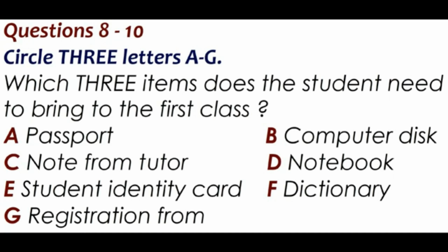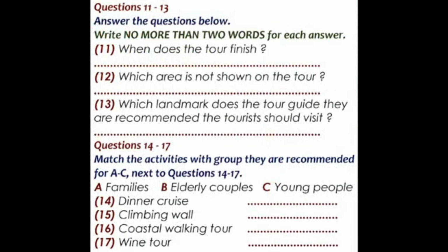That is the end of part 1. Now turn to part 2. Part 2. You will hear a talk by a tour guide. First, you'll have some time to look at questions 11 to 17. Now listen carefully and answer questions 11 to 17.